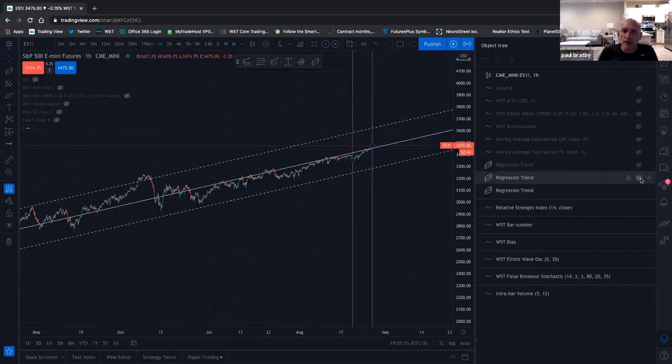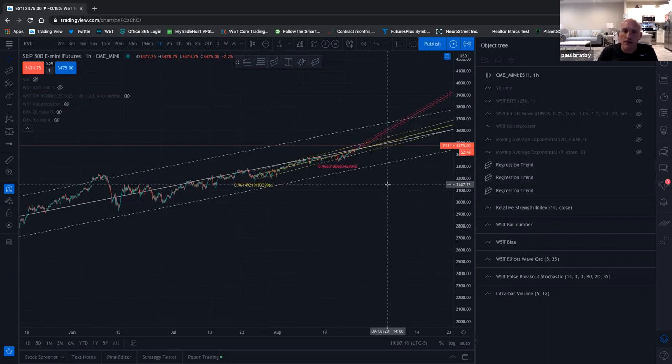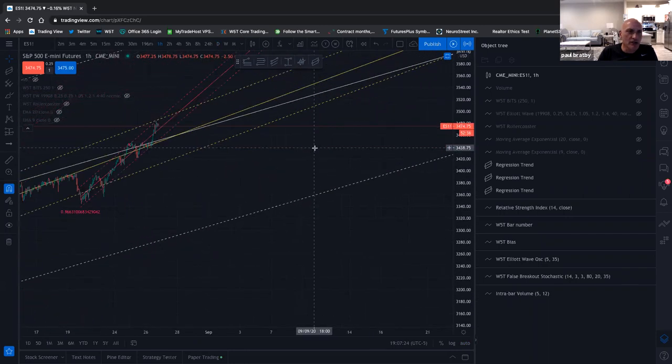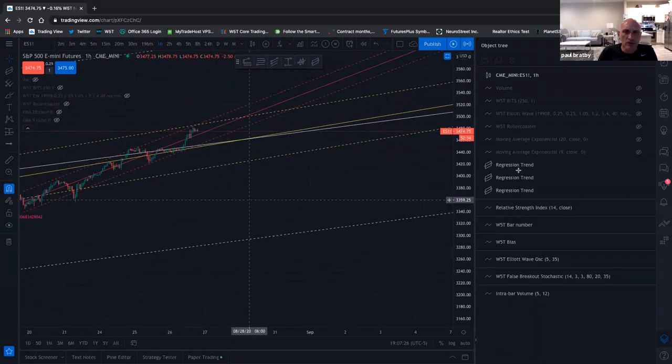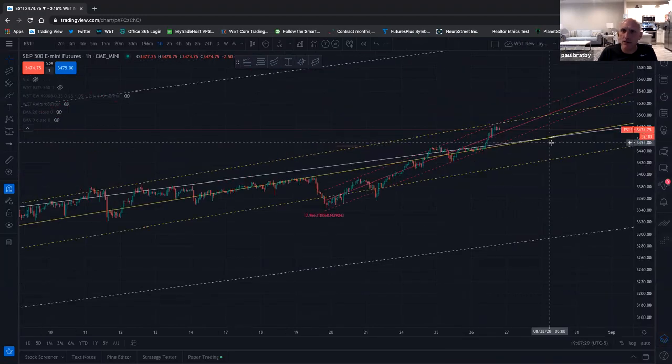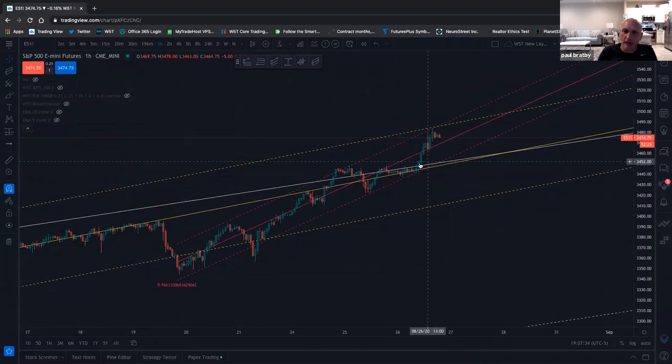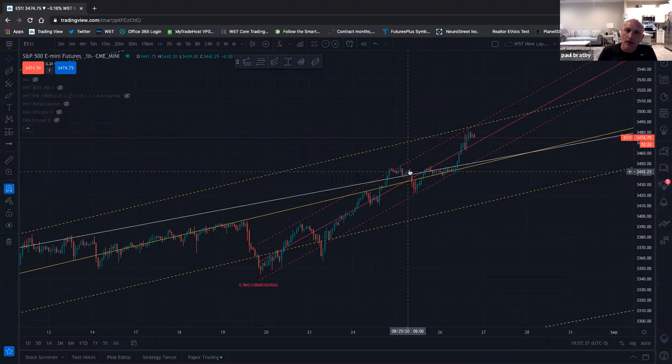But let's turn them on. And now all of a sudden, we can make a better decision in there. Let me zoom in a little more. Now we can see, not only are we above this white line, the center channel line on a daily, we know the current trend for the 1 hour from the 19th until now, the 26th. So basically a little over a week, we've been in a nice steady uptrend. And we've respected this channel completely, other than one little dip out right there.